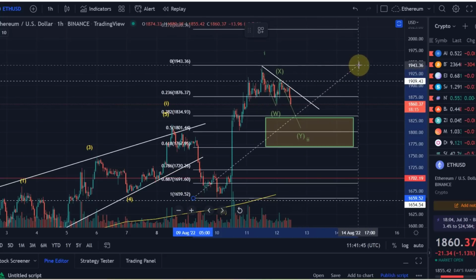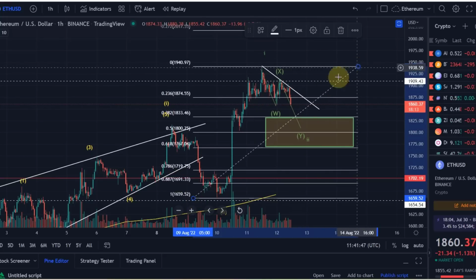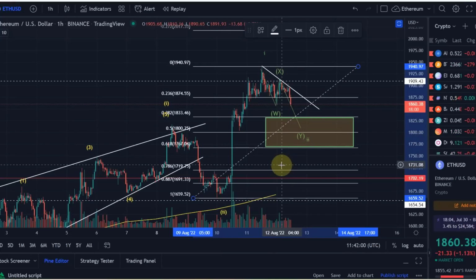You can see here, based on the 38.2% Fib level, which we could find support on in a very bullish environment, or we can even retrace a bit more to $1,800, wouldn't be a problem. Also a retracement to 1767, the 61.8%, wouldn't be a problem, so keep an eye on these levels.